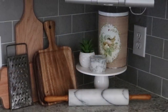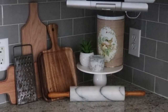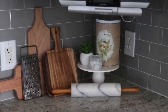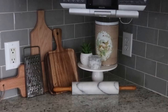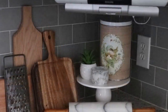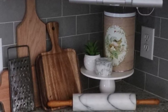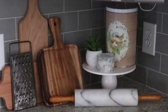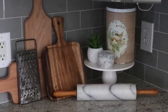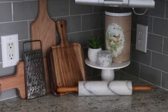In this area, I would say most of this is thrifted items. The cutting boards are thrifted, the cheese grater is thrifted, the marble rolling pin is thrifted. The cutting board in the front, my mom actually got that for me from the Magnolia store when she was in Texas. And then this little cake stand, that's from the Target Dollar Spot. They're $5. These are great little cake stands to have on hand. I use it in so many different things. And then the candle and succulent are from Dollar Tree, and the container with the bird on it was thrifted.